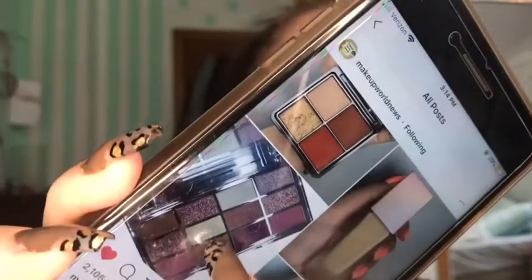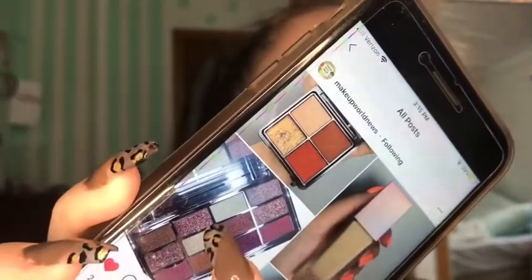I do like Makeup Revolution's stuff a lot. I feel like they have a lot of good products, so I wouldn't expect anything less from XX Revolution. I just have this picture, and this purple eyeshadow palette looks bomb. I really want to get that. I really do like that.